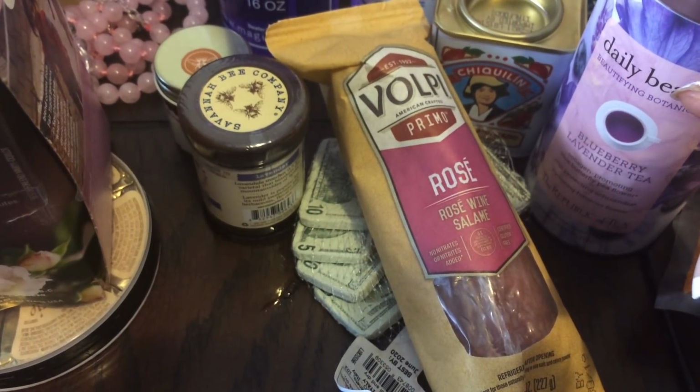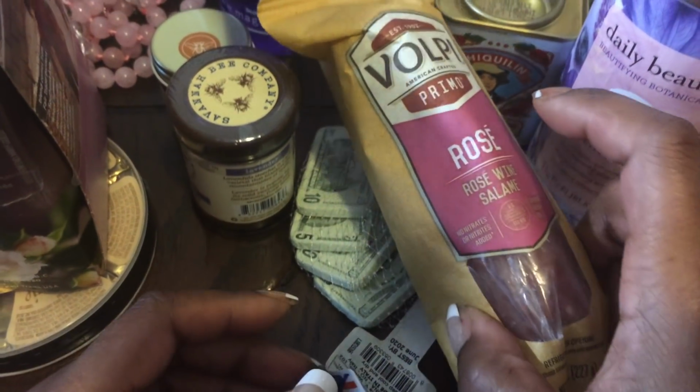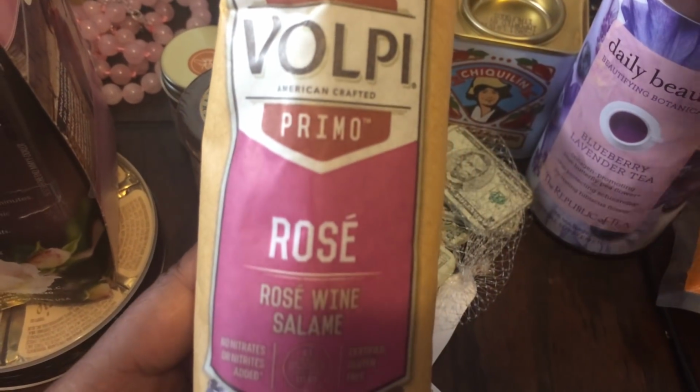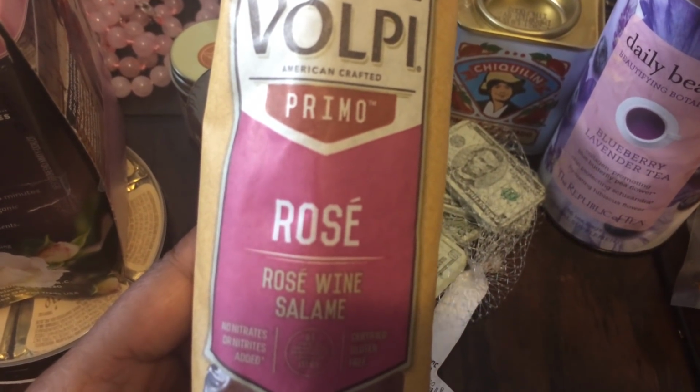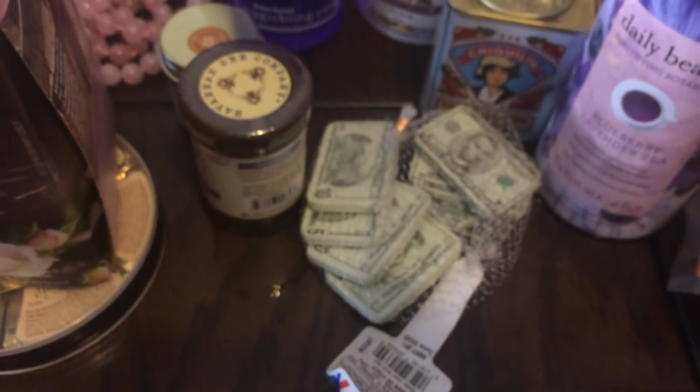So again, I've been on a lot of business trips all over the place, so I picked up some random things. Here we have some salami made with rosé, so I thought that was pretty cool.